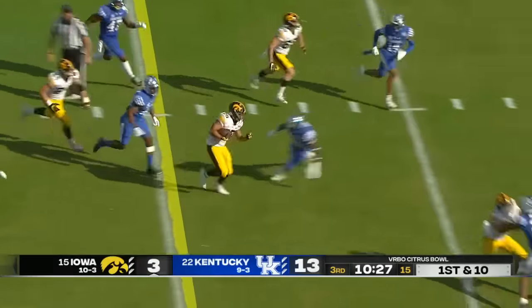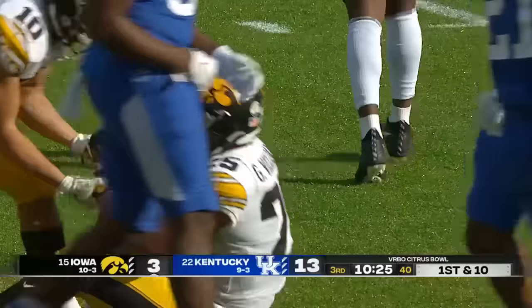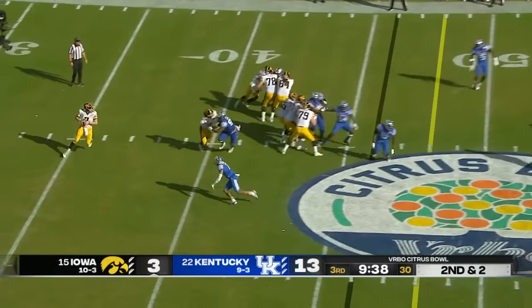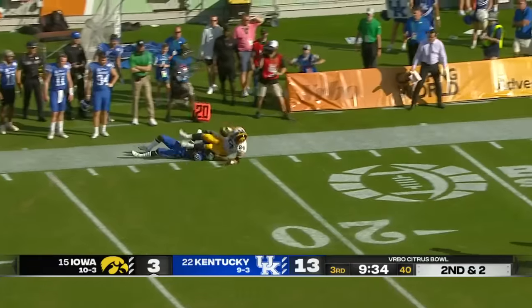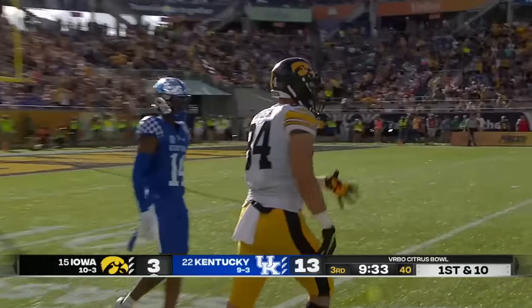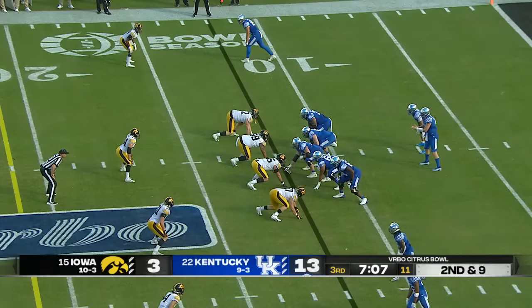Gavin Williams, big hole on first down, breaks a tackle and out near the 40-yard line. So good start. Iowa with a second down and 2. It's play action for Petrus, setting up, taking a shot downfield. Laporte is there. He's got it inside the 25-yard line. Gain of 34. Key part of their defense in the secondary.